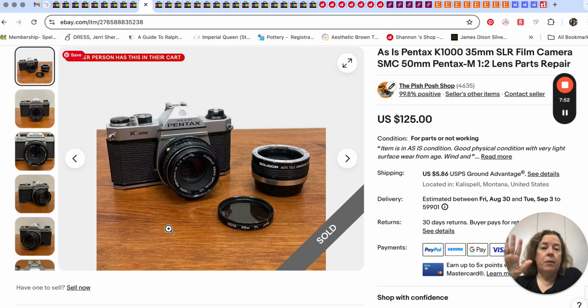relisted it. But it kind of prompted us, because we only have one kind of return policy for everything, and even though we make the claims, if that's something we're not guaranteeing it doesn't really matter. They'll still be able to return it. So as you can see on this camera listing, Mr. Pish Posh went through our camera listings and put "as is" in the front. We changed the condition to "for parts or not working." It still doesn't stop people from returning, but I think it manages expectations right at the beginning.